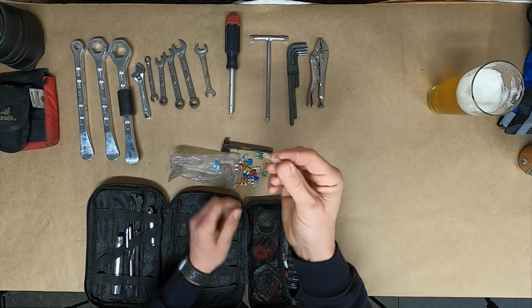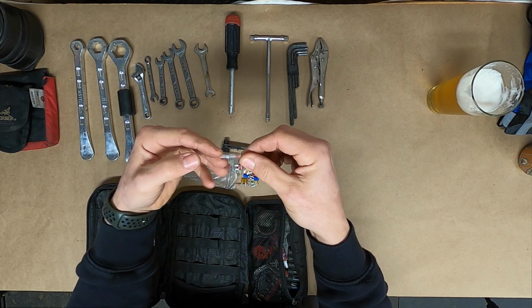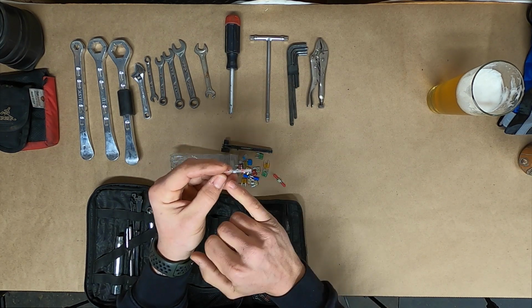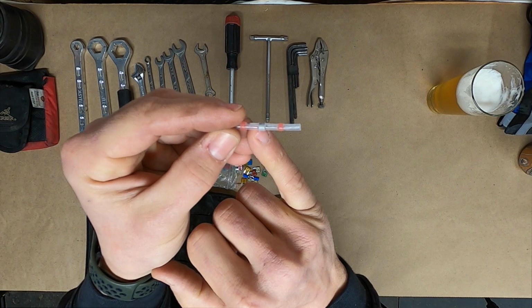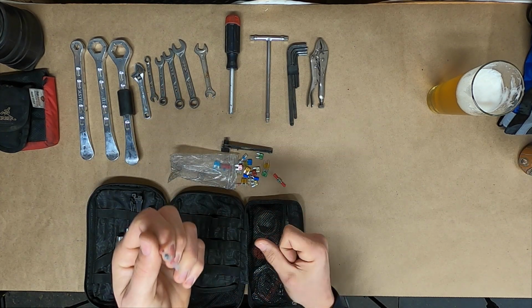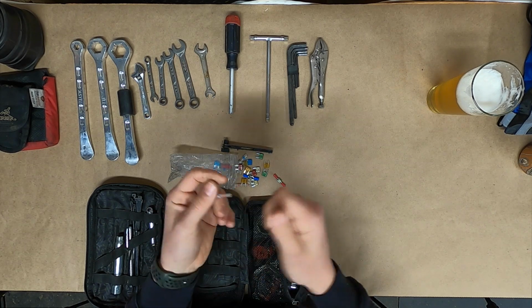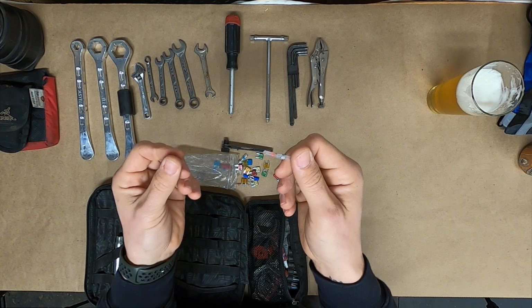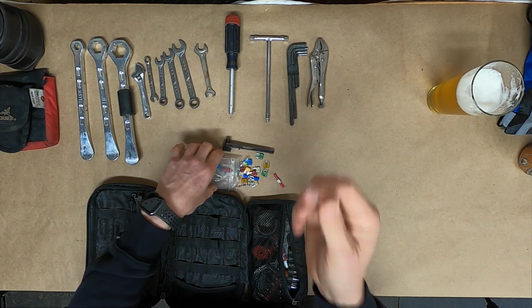These are amazing. So you put one wire in one end, one wire in the other, you heat it up with a lighter, and there's a little piece of solder inside there. And what it does is it makes an extremely strong waterproof bond. So no twisting, no taping, none of that. It's basically a shrink wrap wire splice, and it's freaking amazing.